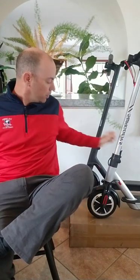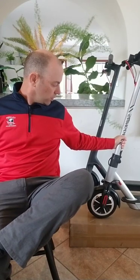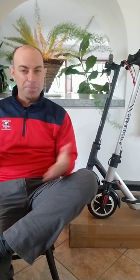The Swagger, we did find after a bunch of miles, we do have a little bit of stem wobble, but it's almost unnoticeable. We just notice a little bit of wobble in the stem right here. It's minor. The Xiaomi, we have no stem wobble. GoTrax, we have no stem wobble at all. They all fold really quickly, really easily, really nicely. And they're all about the same size from front to back.